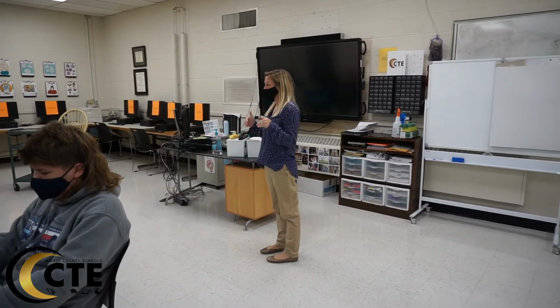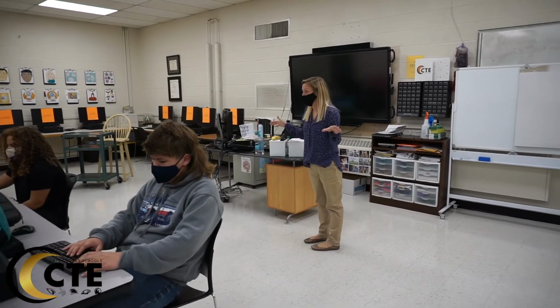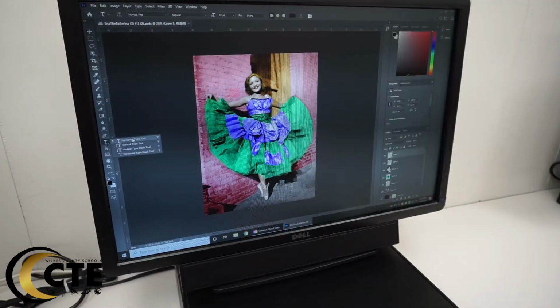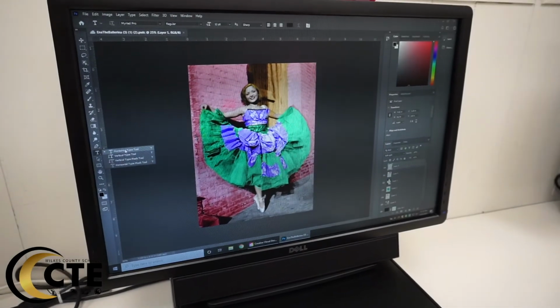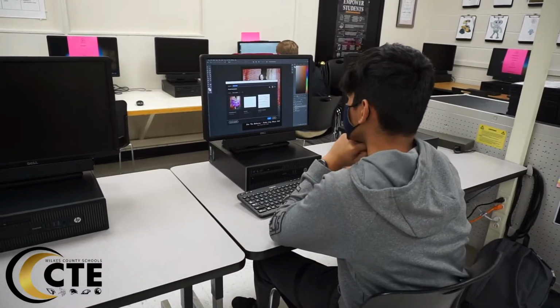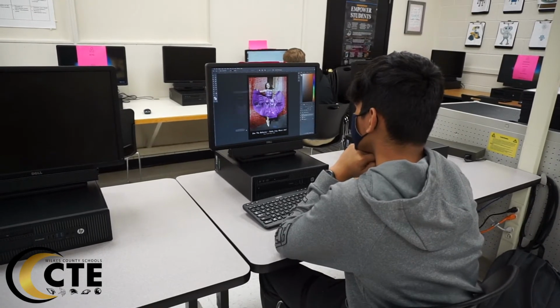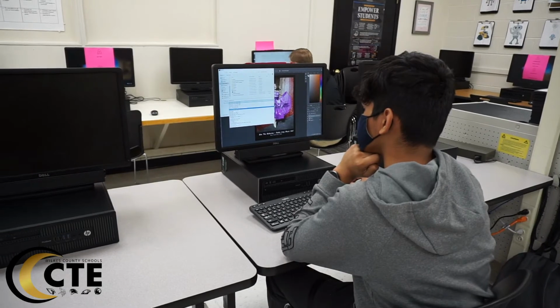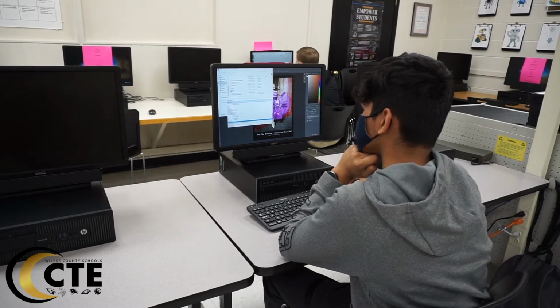I teach Adobe Visual Design, and we cover Photoshop and Illustrator and InDesign. Now in Photoshop, we learn how to edit raster images, and those raster images are comprised of individual pixels. So the kids can go in and expand those pictures, but not too far before they start seeing how pixelated those pictures are.